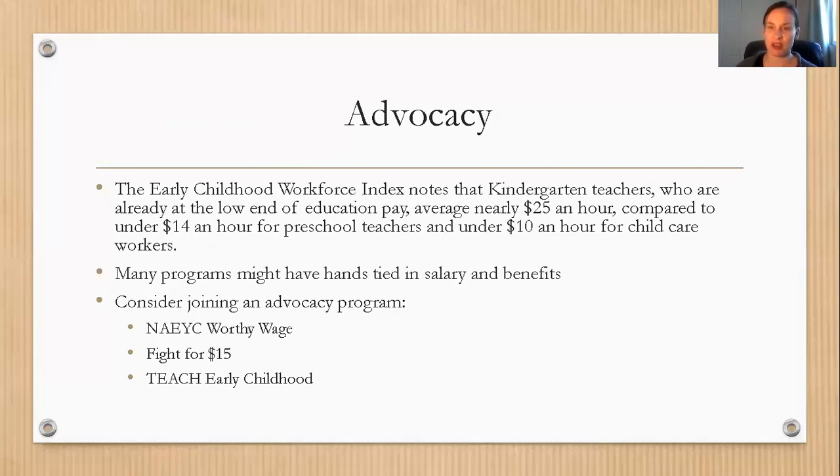I was talking about this earlier. A kindergarten teacher on average in the United States makes $25 an hour, and a preschool teacher makes $14 an hour, typically with a permit or 24 units or something like that. And then a childcare worker, like an aide with fewer units, makes $10 an hour. So there's a real discrepancy, almost $15, between a childcare worker and a $25 an hour teacher.